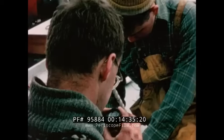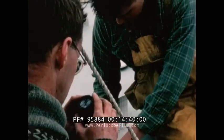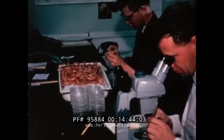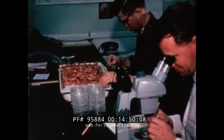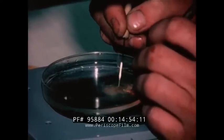A magnifying glass is used to read the information on a glass slide in the BT, and results are recorded in the logbook. At the laboratory, between 300 and 400 shrimp from each sample are examined. Principal points of interest are the shrimp's general condition, size, sex, stomach contents, and parasites.